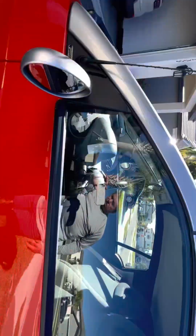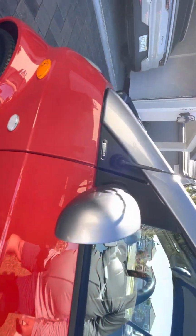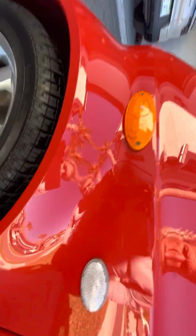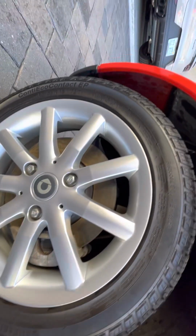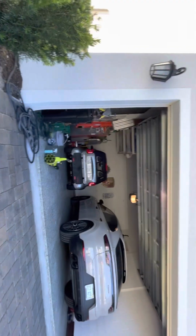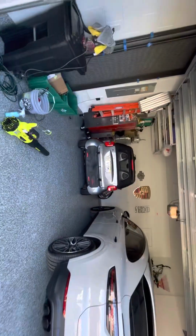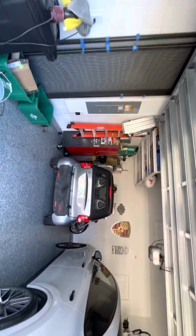I purchased this car about a year and a half ago, and it had maybe 3,000 miles on it. Now it has 9,000 miles and change. I use it as my daily driver. And then I have my other smart car in there, which is my more or less collector smart car that I take to smart car shows.